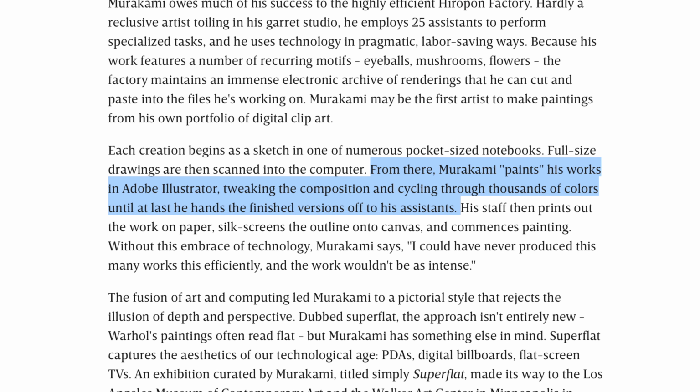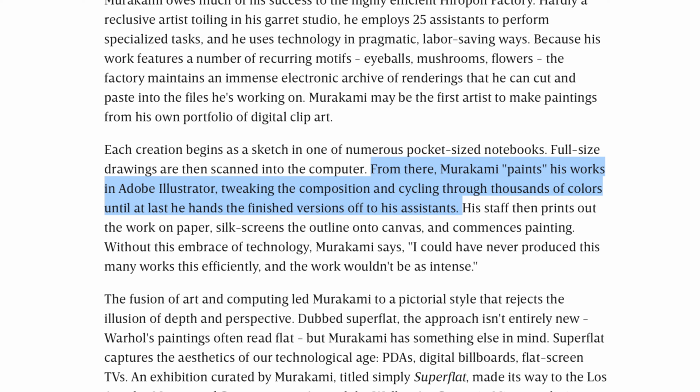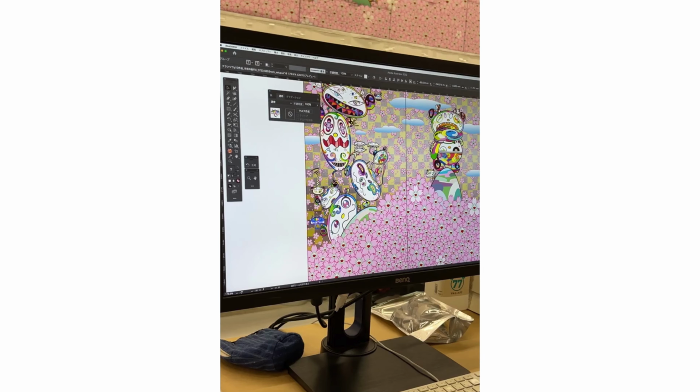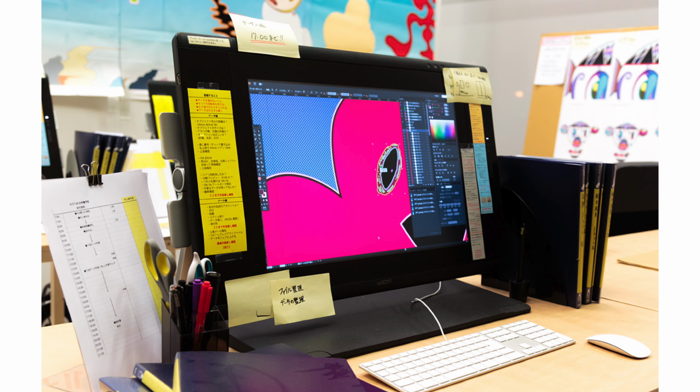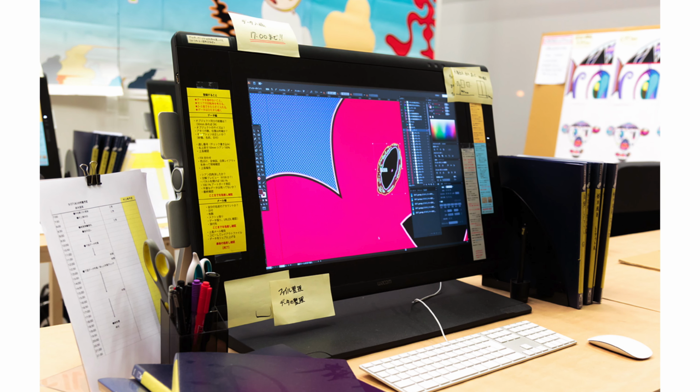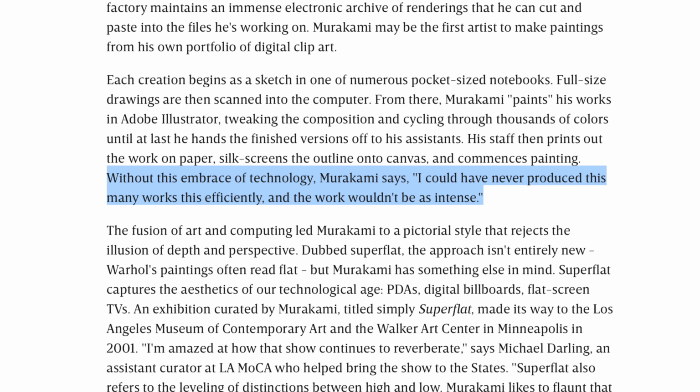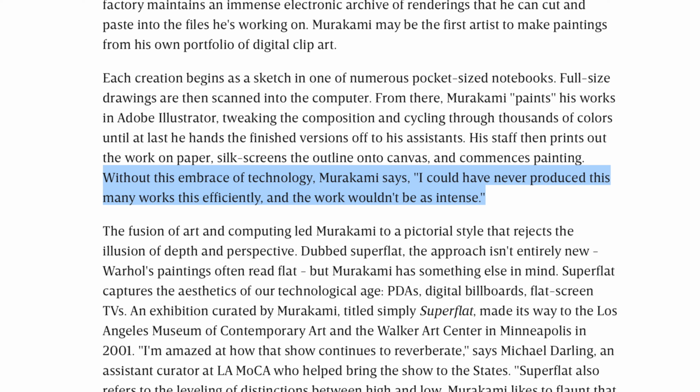So it does seem like there is this constant back and forth between Murakami and his assistants, as following this, Murakami paints his work in Adobe Illustrator, tweaking the composition and cycling through thousands of colours until at last he hands the finished versions off to his assistants. So it does look like, at least in some cases, that Murakami is heavily involved in the digital colouring stage. The article goes on to say, "Without the embrace of technology," Murakami says, "I could have never produced this many works this efficiently, and the work wouldn't be as intense."